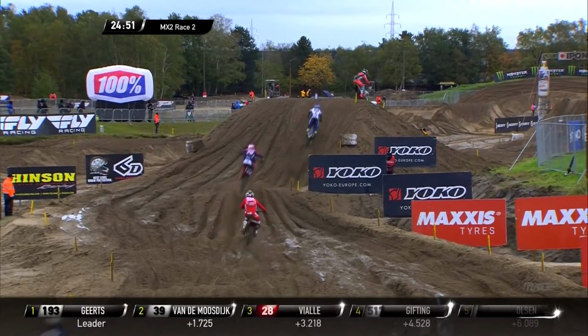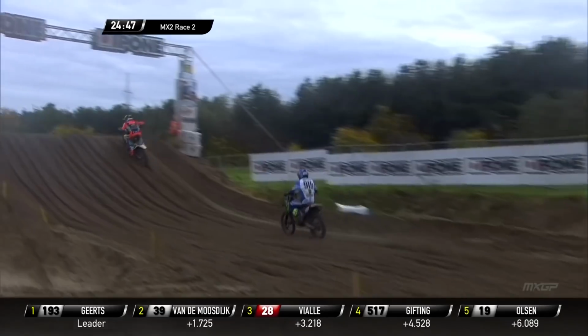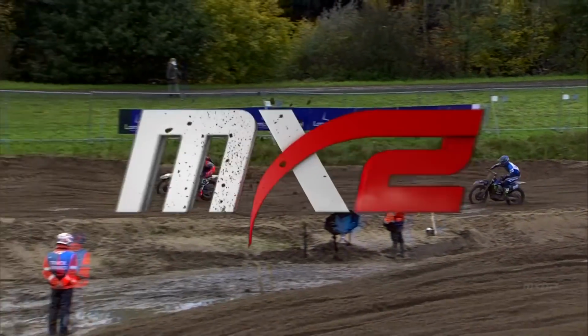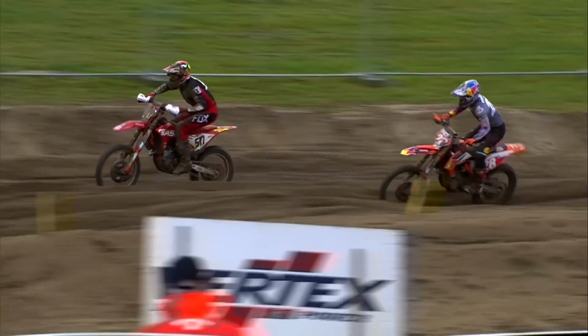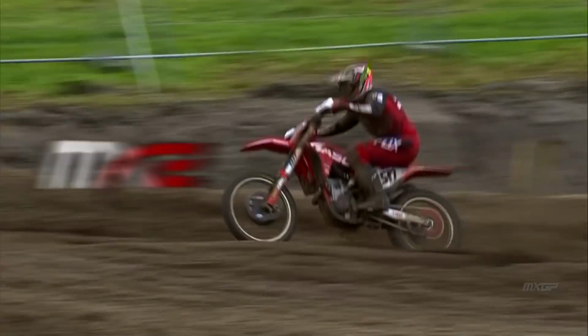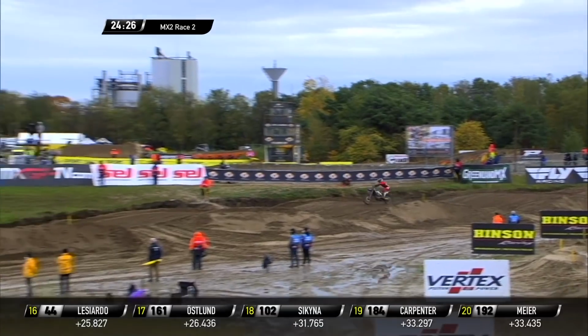Fernandez, Renau giving chase to Watson. Those two in 7th and 8th. Ravini 9. Benistan is 10th place. Jed Beaton in 11th. And Isaac Gifting has found his way past Tom Vial. Here's how. Gets alongside and goes around the outside, the number 28. That's just before the first hill. Just there in that bottom right corner of the screen.